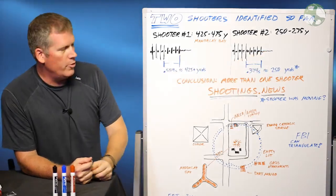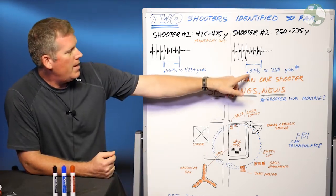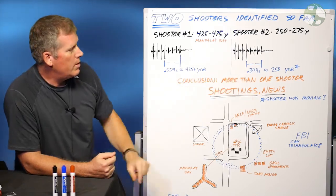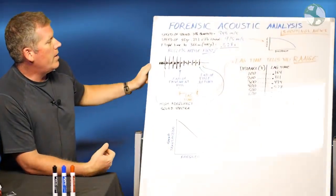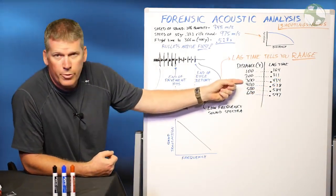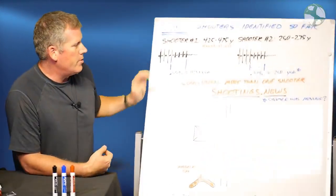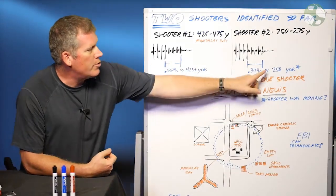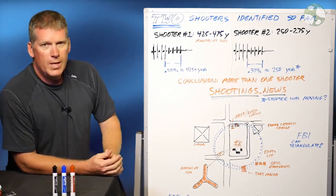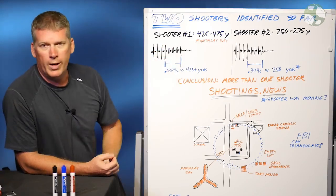This is the bombshell breaking news. Shooter number two appears throughout the audio files, and shooter number two has a lag time of 0.374 seconds. 0.374 is on this chart, go back here, 0.374 is between here and here, so it's between 200 and 300 yards. So we have a second shooter at between 200 and 300 yards. That second shooter happens to be around 250 yards away from where these recordings are being recorded. Now, what's interesting is that this is intermixed in with shooter number one.